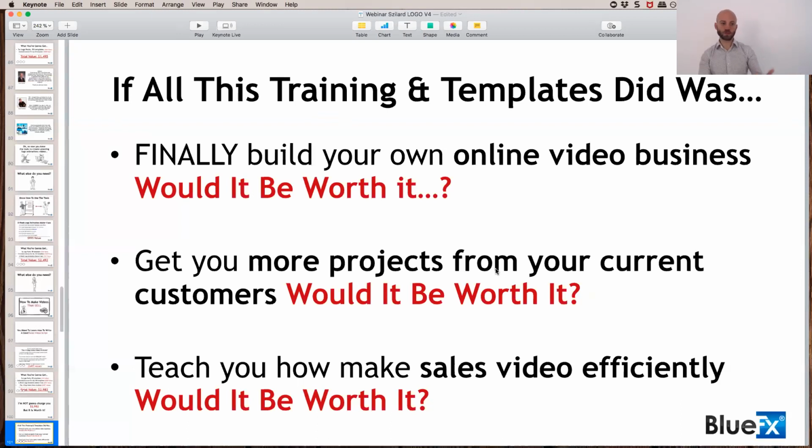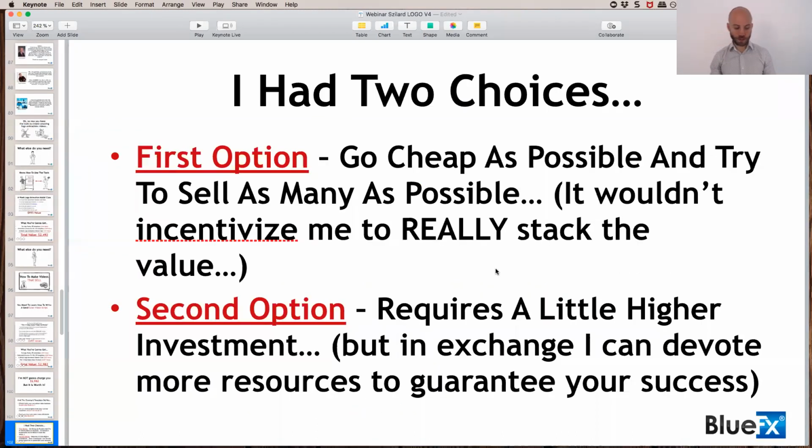So with this, each of these would be worth the amount that I showed you there, at least in my opinion. So I had two choices. The first option was to go as cheap as possible and try to sell as many of these packages as possible. It would not incentivize me to really stack the value for you. Think about this: I'm giving you just the logo supercharger packs. Each of these packs took us about 1 or 2 months, almost 2 months, to develop. So the 5 logo packages you're seeing there are a year of work for super high-level and super advanced logo motion graphics artists.